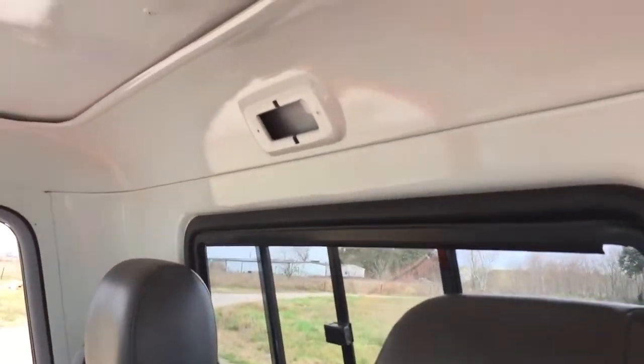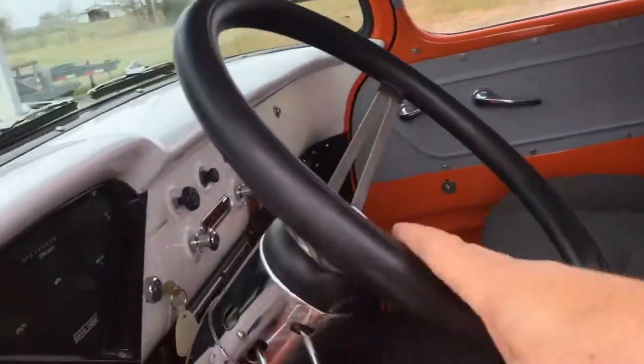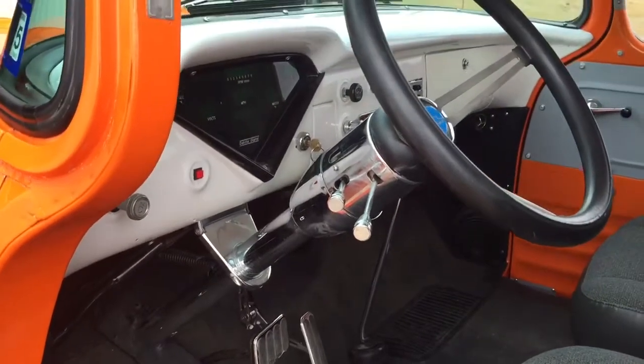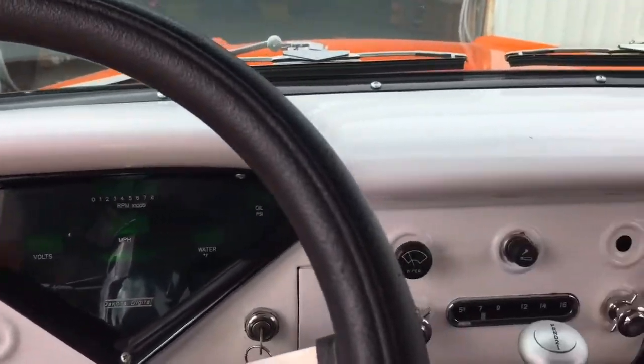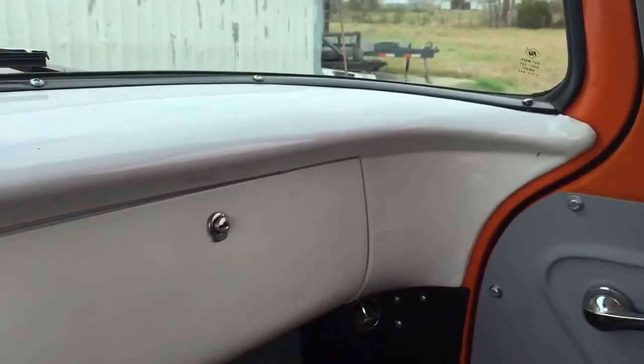Rear sliding window needs the vanity light, whatever we call that. Chrome tilt steering column. Dash is pretty nice. Got some spots that the paint is chipped. But again, decent. Nice windshield.